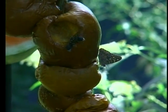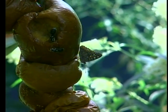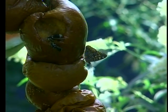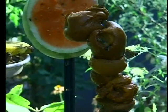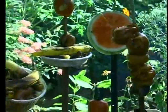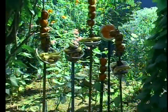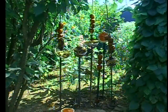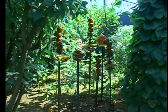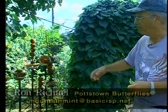The red admiral, the red spotted purple, the tawny emperor, the hackberry, the comma, the question mark. That's 6. I can't think of the other ones. But on a normal season, we would have about 10 to 12 butterflies on here at the same time. The best time to see the fruit eaters is about 9 o'clock in the morning and 4 o'clock in the afternoon. They don't like a lot of sun. The other butterflies love sun. These guys prefer a little bit of shade, and that's why I had the fruit station.